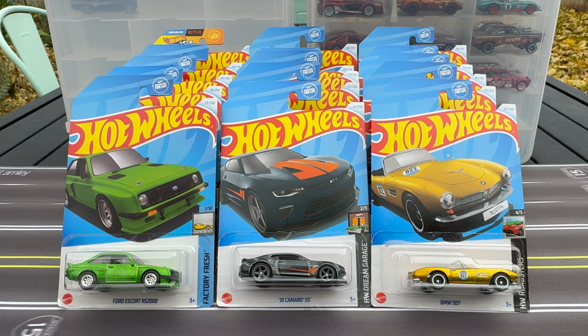On this blustery, wintry November day, I'm in the backyard. Don't know why I'm here. I like the light, so I'm here. I've got all 15 Hot Wheels Super Treasure Hunts from 2024, and we're going to open them all up today.